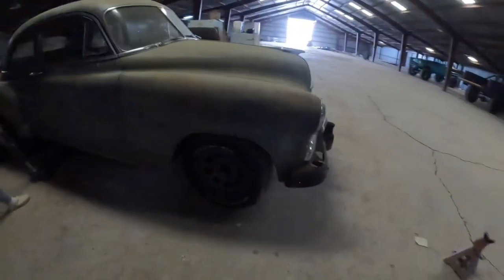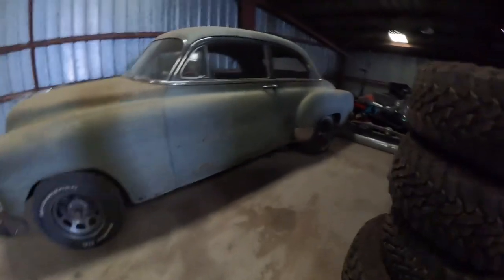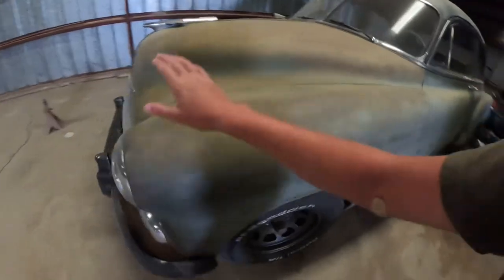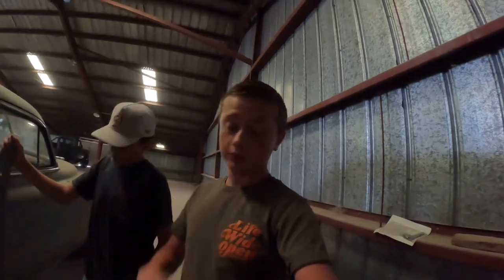So this is a 52 Chevy. My grandpa just got it this last summer, or the beginning of summer actually. So it's a quick, hopefully, project. We're getting the tire off for him and bringing it in with my truck, because we're dropping that off to get the axle bearing wheel, pretty sure, fixed. Pretty dark in here.